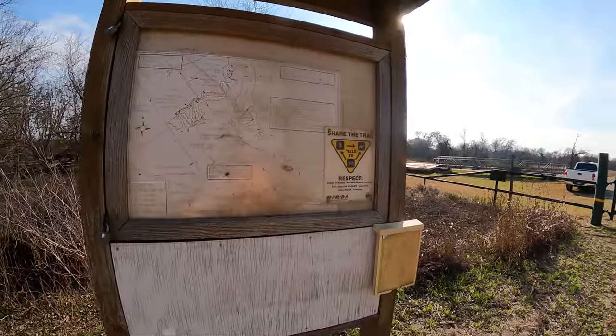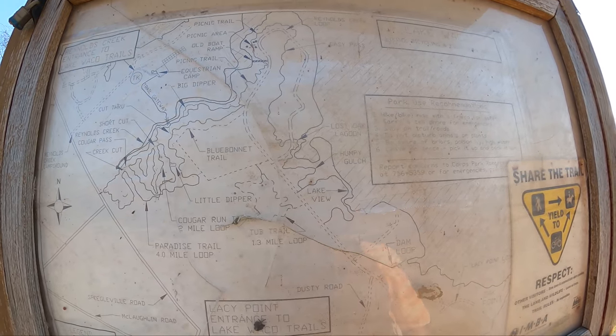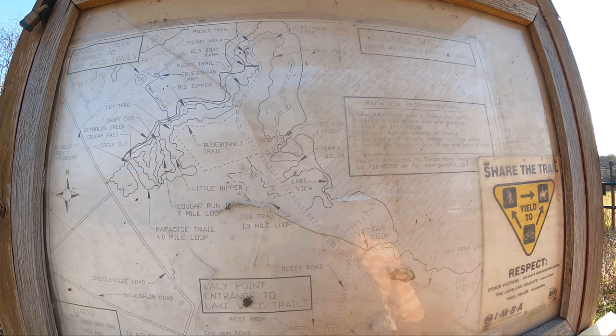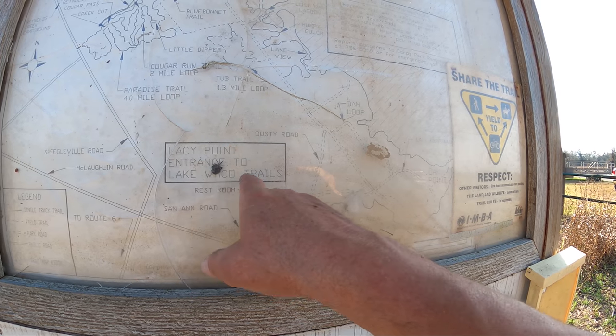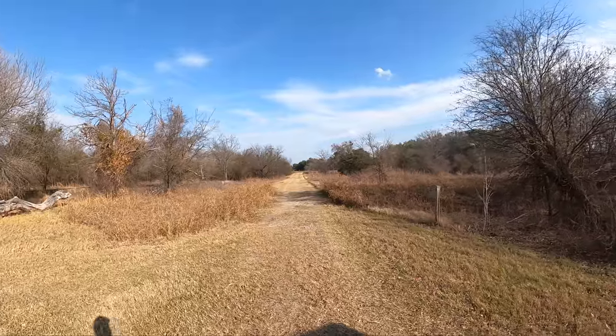So it would seem that there's an extensive trail network all around Lake Waco. Of course, you can hardly see the trail map because it's washed out. I'm sure there's someplace online where you can access this trail map. We're down here somewhere, Lacey Point entrance to Lake Waco trails. So I think we're right here. That's a really wide trail and it is equestrian friendly. So if you have horses, this might be something you want to come and check out. As a matter of fact, I'm parked in the horse trailer parking area.